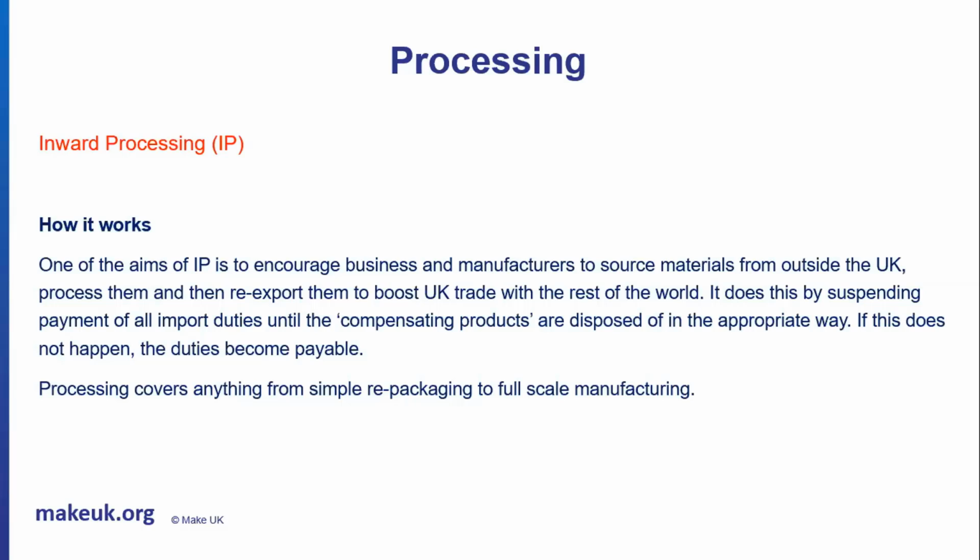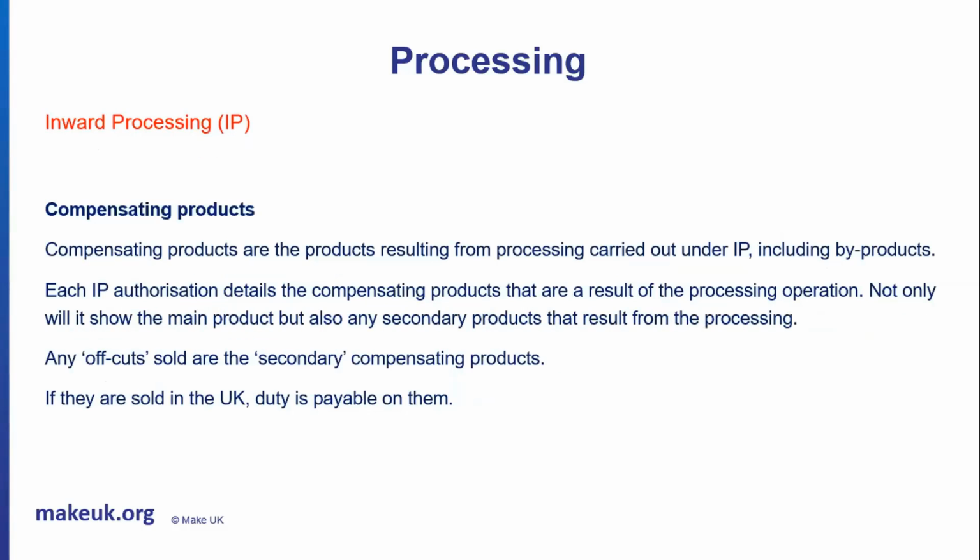So exports means you don't actually have to pay the import duty. If you're processing and sending the goods to it within the UK, then you will have a liability. But processing covers anything from simple repackaging to some really in-depth full-scale manufacturing processes. The compensating product I've touched on is the final product.